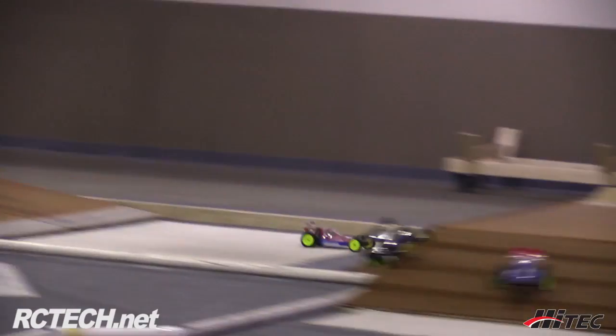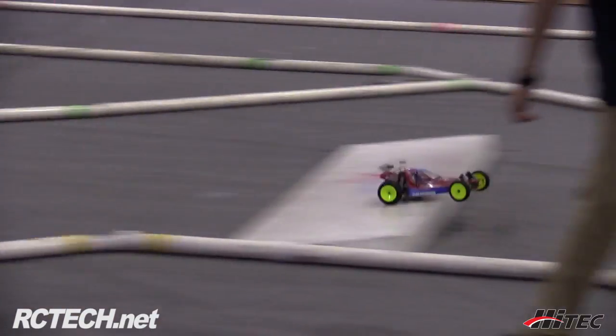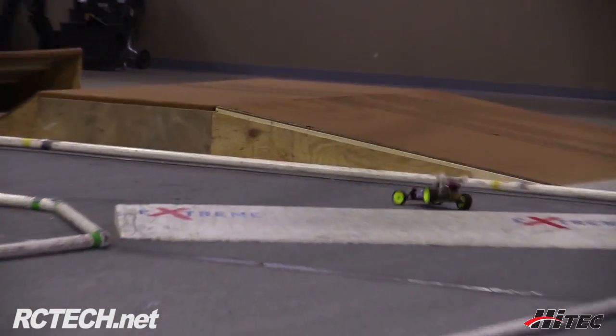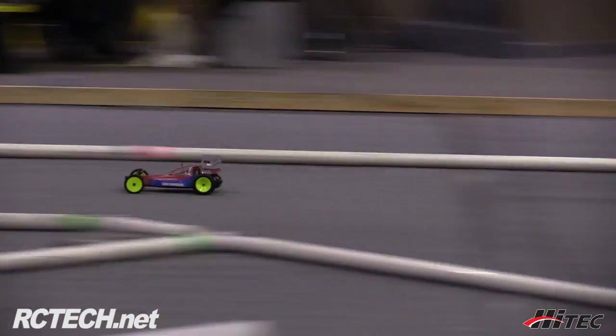Now, I'm running the vintage class here. I'm running the RC10 Worlds buggy. And this is a stock class, so we're running 17.5 motors, and got a Novak speed controller in blinky mode. The HiTech has got many, many features, and I use some of them.